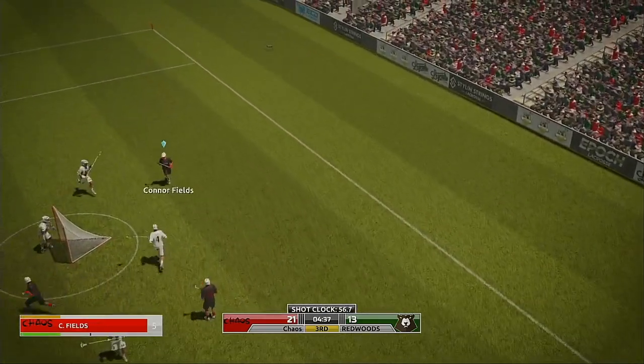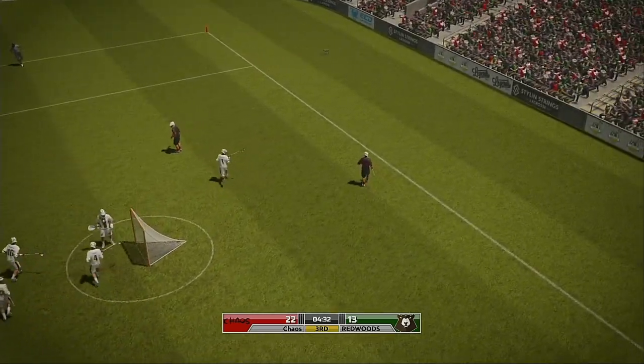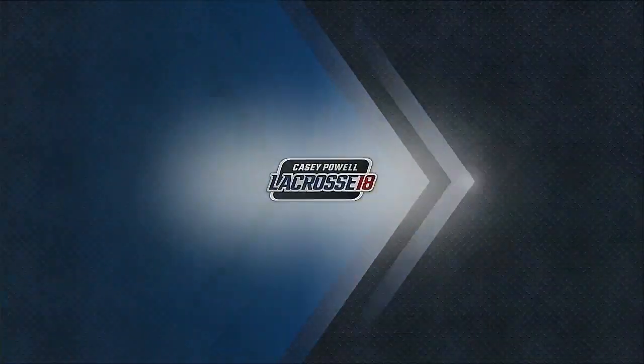Thompson. And a shot. Oh my, goal. Six grabs his second.